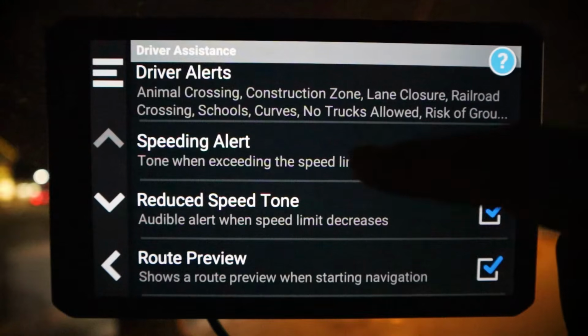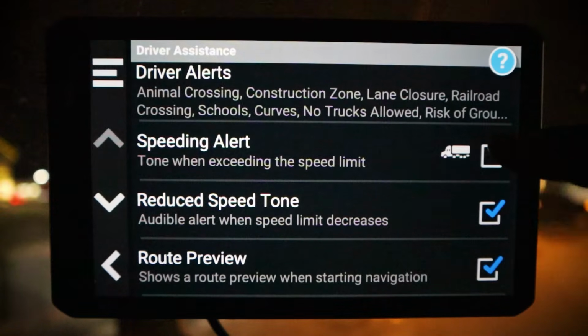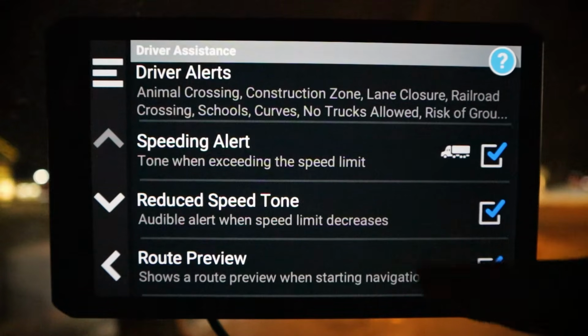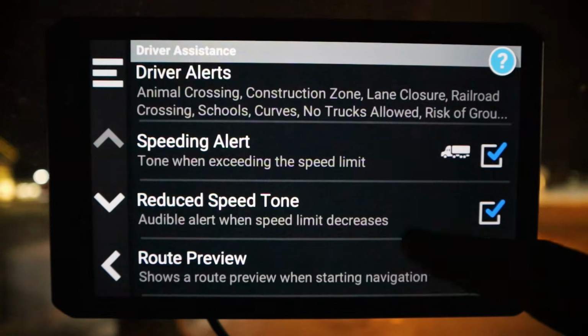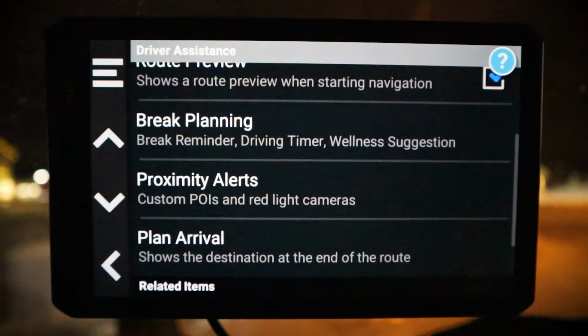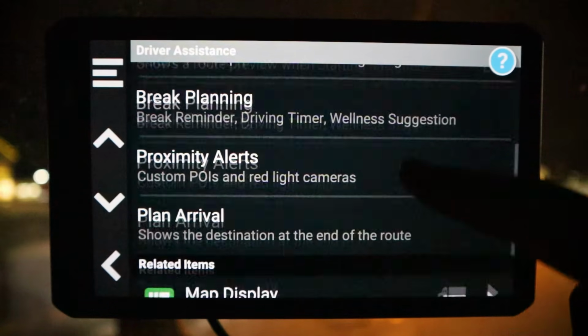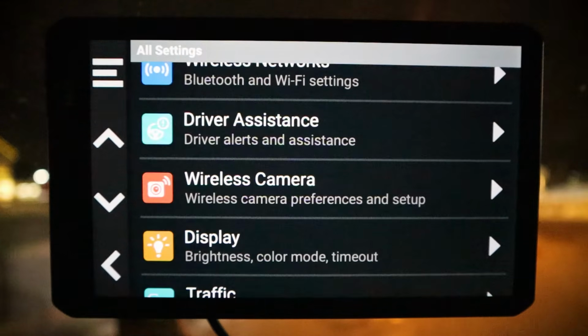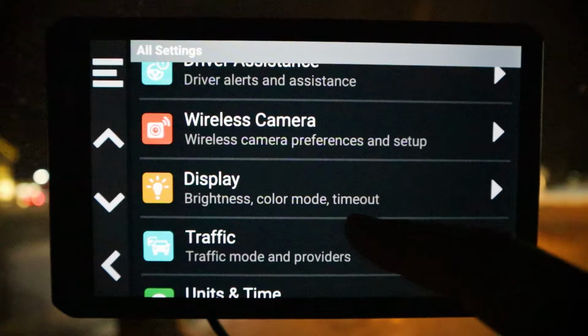Driver assist, it's going to show your driver alerts. So if you're speeding, it's going to alert you. I don't know why that was disabled. We'll enable it. Reduce speed tone, route preview, brake planning, proximity alerts, and plan arrival. We talked about the wireless camera.